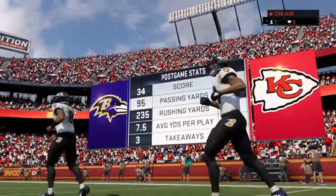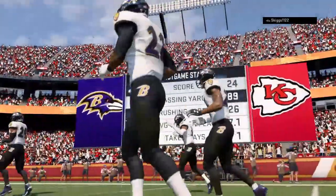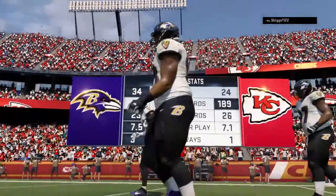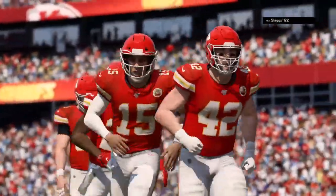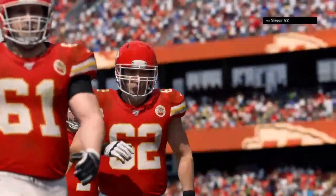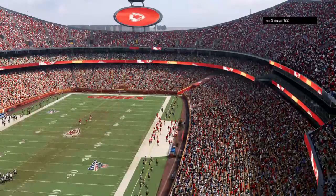So for Baltimore, it's an ideal start as they move to 3-0 now on the young season. And they will head back home next week. Meanwhile, for the Chiefs, they suffered defeat for the first time as they dropped to 2-1. And they'll look to get back on track next week as they travel up to Detroit to take on the Lions.